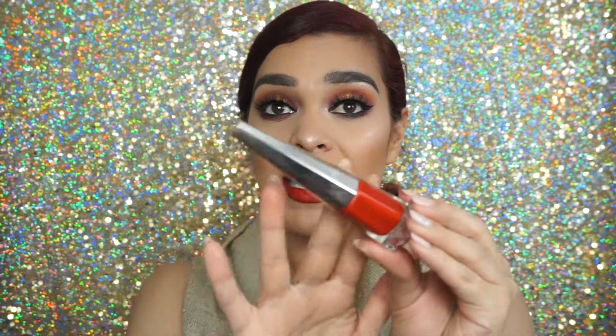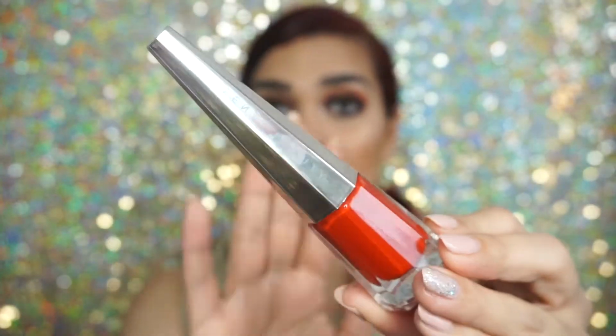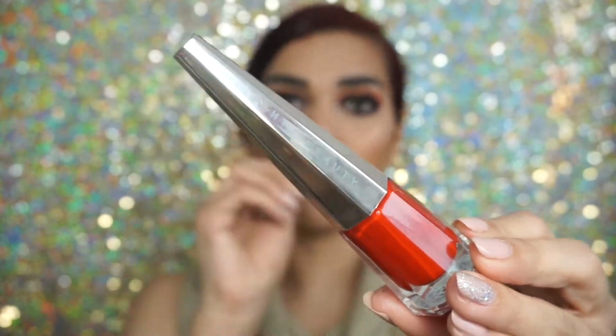This next product is by Fenty Beauty. I've never seen a liquid lipstick like this. I love this packaging. Rihanna did such a good job. This is what the product looks like here. I believe this is her first liquid lip that came out in her Fenty Beauty line, and that's actually what I'm wearing right now. Girl, I know it's a red and you guys are probably like, girl, you have like 10 million reds, they all look the same, but this one has a little blue, like it's a blue-toned red, but then it has a little bit of orange in there.